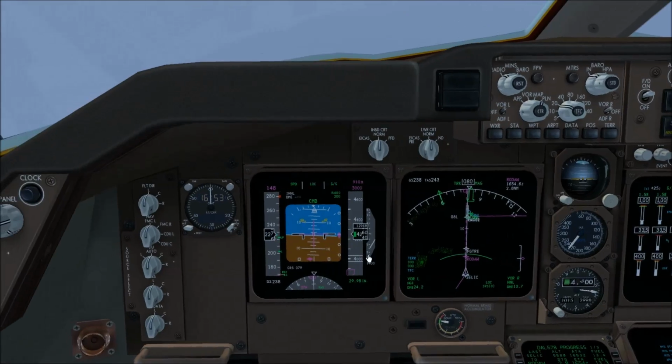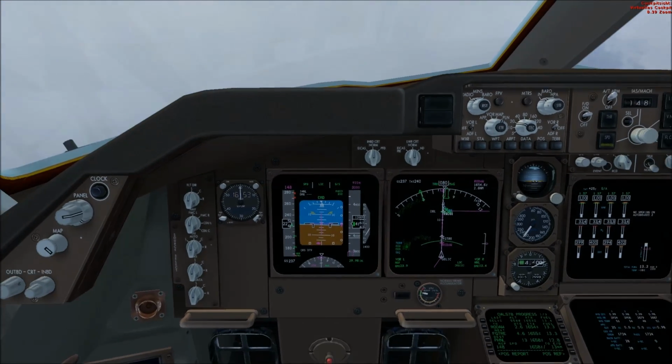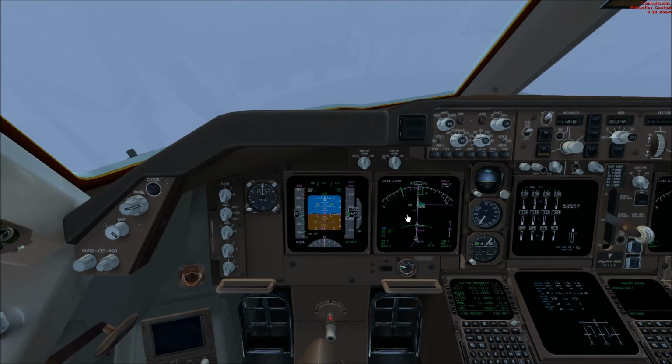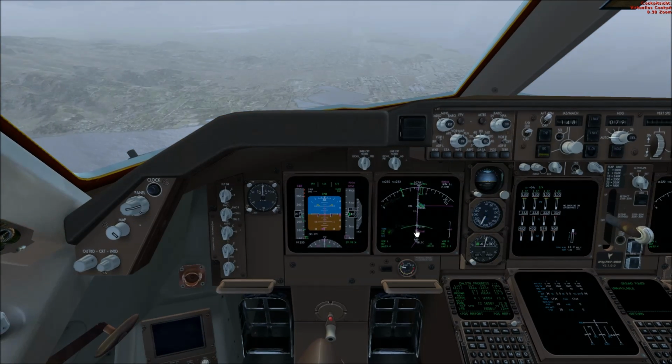So the aircraft is already on the ILS, and we can set the flaps to 5 now, I would say. Maybe this helps a little bit to slow down the aircraft, because we are pretty fast at the moment, but there are still 12 nautical miles left until we are at the airport.